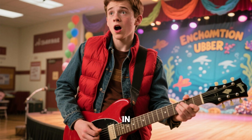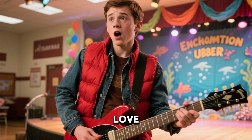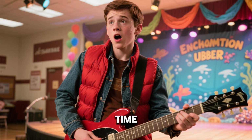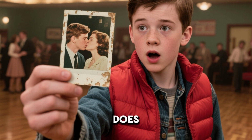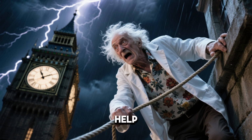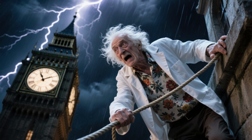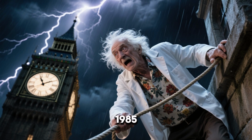For the rest of his time in 1955, Marty is busy trying to get his parents to fall in love and find a way back to his own time. He fixes the past, or at least he thinks he does. He ensures his own existence and, with Doc Brown's help, harnesses the power of a lightning strike to power up the flux capacitor and return to 1985.